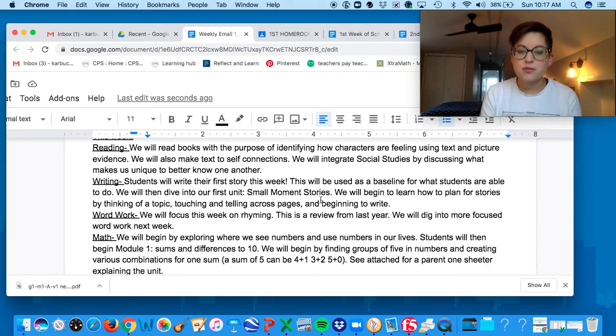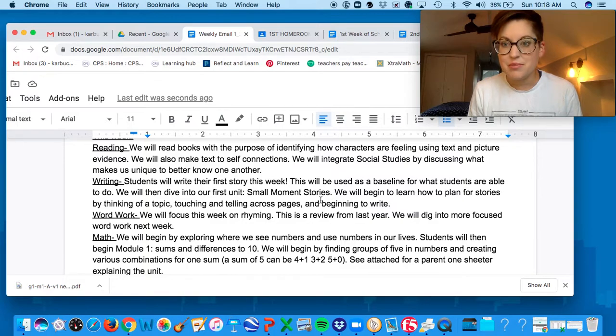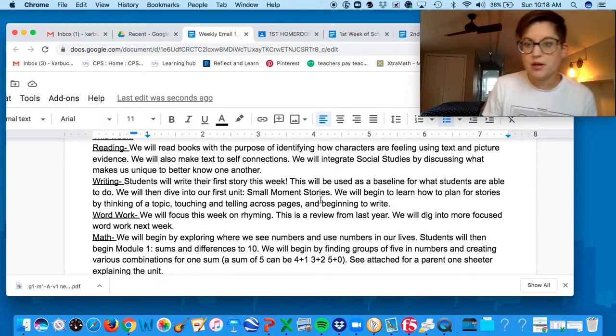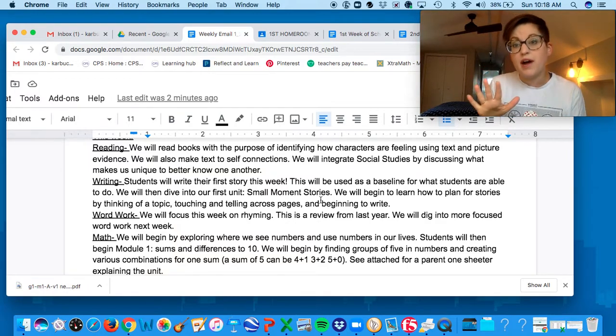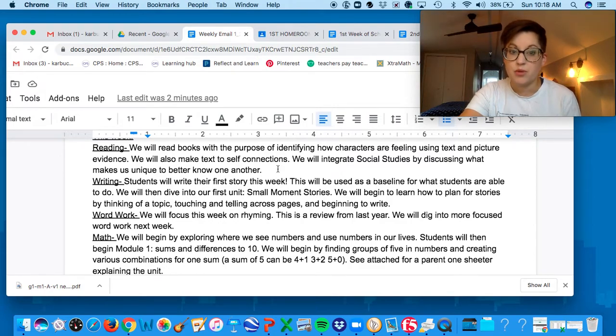And then in math, we're going to begin to explore where we use and see numbers around us, and then also dive into our first module of learning, which is about finding embedded numbers and making sums and differences up through the number 10. So for example, the number 5, there are different combinations of parts that you can make the sum of 5. For example, 4 and 1, 3 and 2, 5 and 0. So we're going to be modeling those using number bonds.